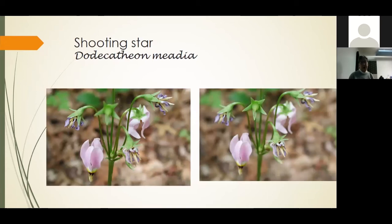This is a gorgeous one. This is called Shooting Star. Very difficult to propagate. I keep battling this and haven't had much luck. So I have to buy mine because I can't seem to get them to grow on their own. But it's very delicate. I think it's on the front of the Missouri Wildflower book, in the front of the pink section. And these are just very, very pretty and delicate.